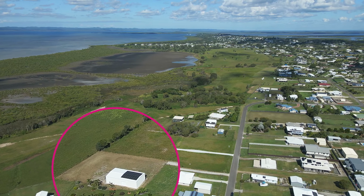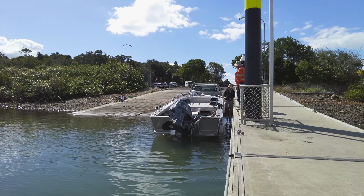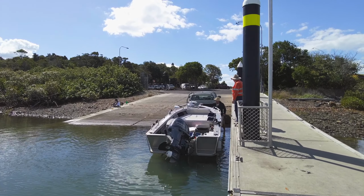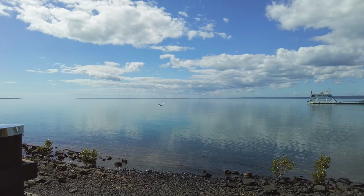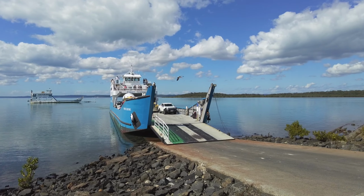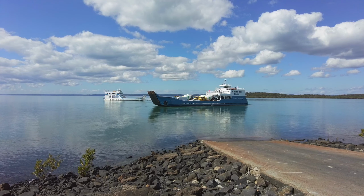Keen anglers will note that the River Heads boat ramp and pontoon are only minutes away, which is the gateway to access the Great Sandy Straits, Gary, Fraser Island, and both the Mary and Susan rivers, which are a boating, fishing, prawning and crabbing paradise.